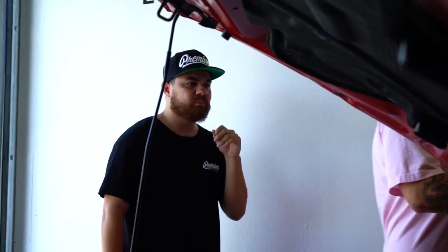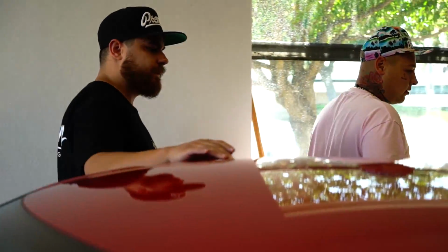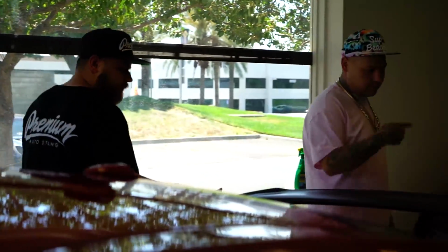What are you thinking today? You wanna do the roof? Yeah, let's just do it. Let's do the roof and the trunk to match, you know? Yep, so satin black on the roof. I'm thinking satin on the end, but I don't know, what do you think we should do on the trunk?